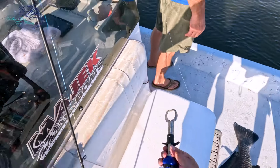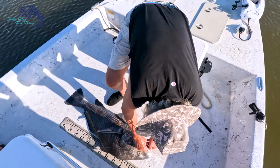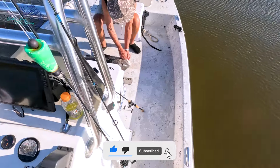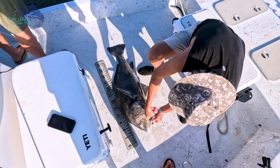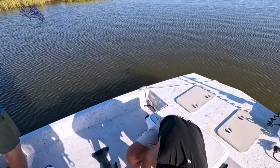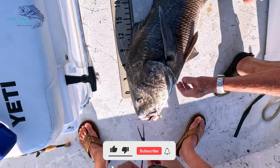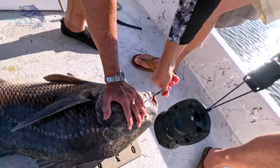I'm gonna see if this thing is even gonna measure. Oh no, she'll stay alive. Black drum are resilient. I've kept them in the ice chest for 3 hours and have them flop out off the cutting board table. Every other fish will be dead, then flounder and black drum will be alive in there. I got her in just the right spot because of that rubber lip.